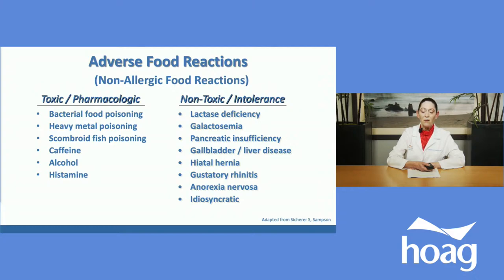The non-toxic intolerant mechanisms are based on host factors. So the individual is missing an enzyme or pathway to digest the food so that they can properly process it and have food reactions. This would include lactase deficiency, in which somebody does not have the enzyme to break down milk sugars. This would then cause bloating, diarrhea. There are other metabolic disorders that can cause this, such as galactosemia, pancreatic insufficiency, gallbladder disease, and liver disease.